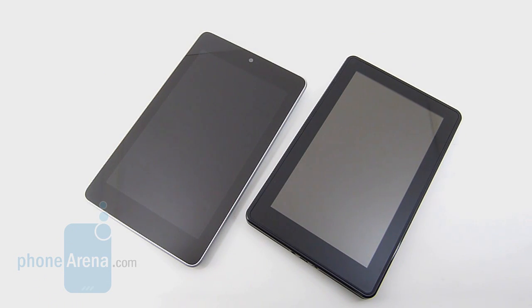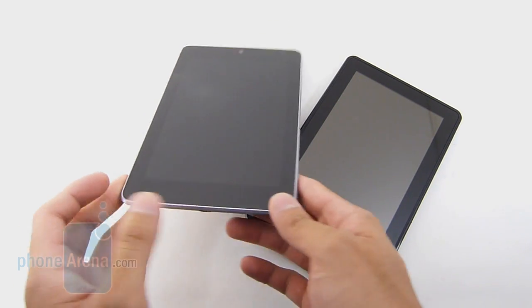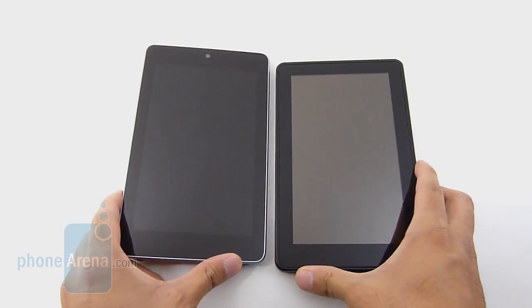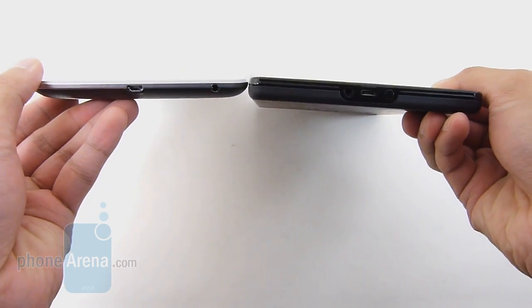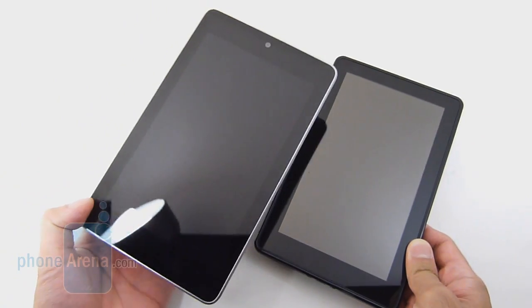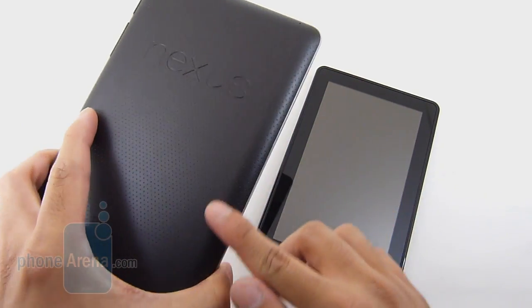Honestly, neither device really jumps out at us with an outstanding design, but if we had to choose, we'd pick the Google Nexus 7 mainly because it's a lot more comfortable to hold in the hand. But they're very similar. Overall shape and size, very similar to one another. They're both really thin, but the Google Nexus 7 is just a smidgen thinner, and it's also lighter in the hand.